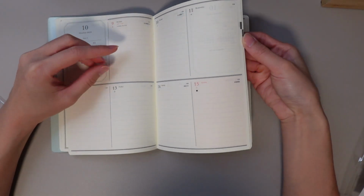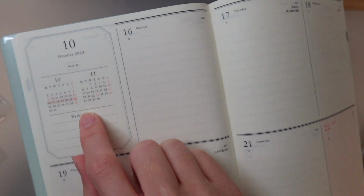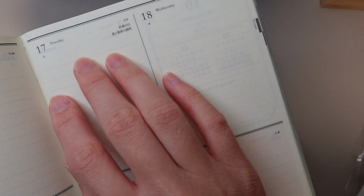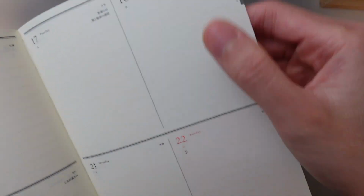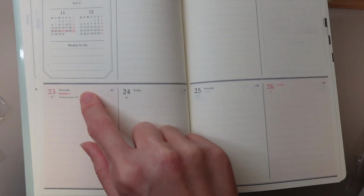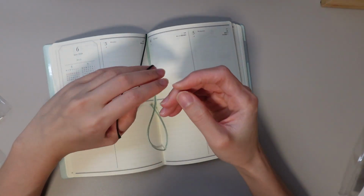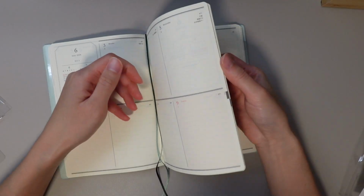That's Columbus Day. They also have the current month and the following month, a weekly to-do, and your day by day of the week. And then in very small text, there's Japanese characters and occasionally a moon. There's Thanksgiving for the US, so it is in red. And we have 2 adorable bookmarks. They're a very, very nice shade of green. I really like bookmarks. I know some people don't use these, but I like that they're there.